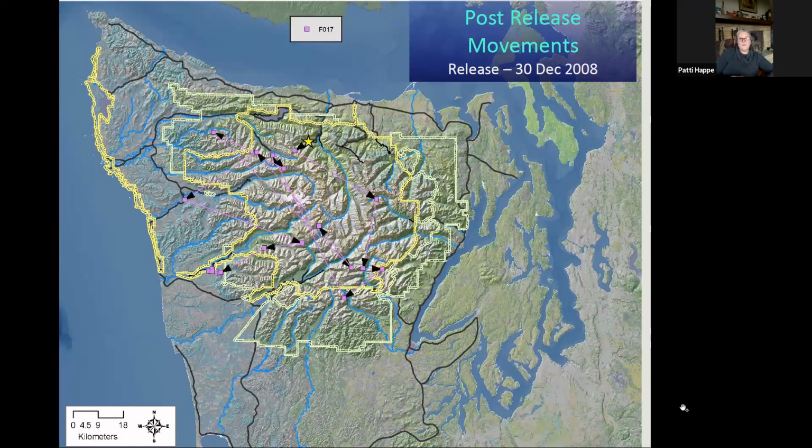Other females just bounced around the entire park, going on Forest Service land for the entire summer. And some of them didn't settle down until October. And so this is female 17, who just bounced all the way around and finally ended up in the lower Queets. Next slide, please.